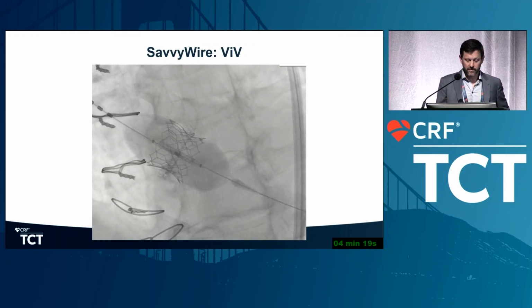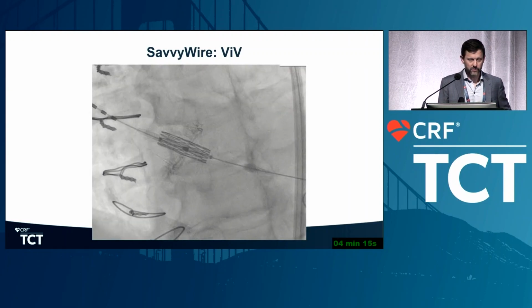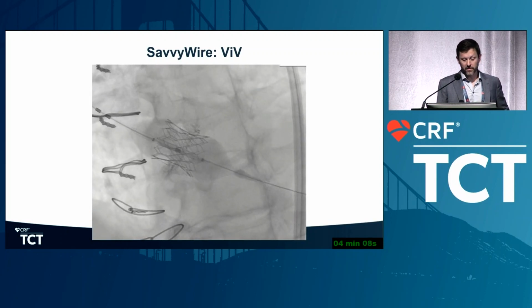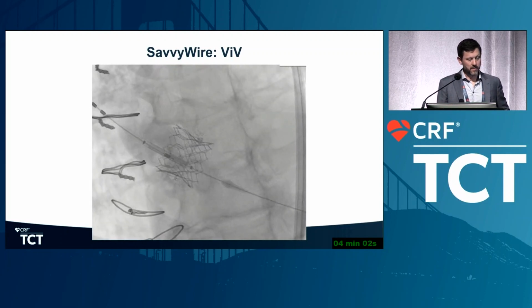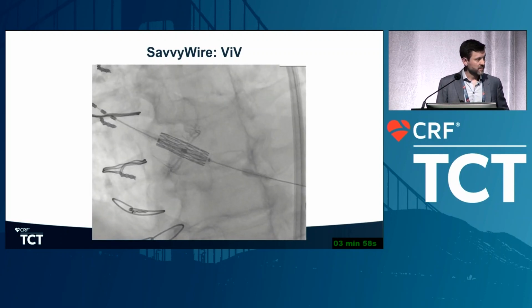So this is a valve and valve in an Epic super valve. We deployed the valve, and I don't show the whole thing. I forgot to save it. We did it under fluoro rather than a cine, but we're actually able to deploy this valve out of a valve. You see it's very restricted, and then we went on to frac the valve, all while using one access point. With the instant hemodynamics, we were able to see the drop in gradient and have a very good result. That's pretty cool.